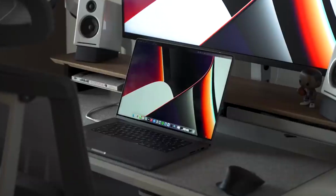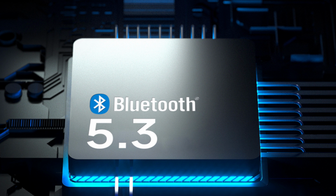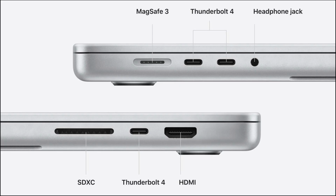Number 1 is the color-matching MagSafe cable with improved build quality. The Wi-Fi is now upgraded to Wi-Fi 6E. It is configured with the latest Bluetooth, that is Bluetooth 5.3. But the most important thing is it comes with HDMI 2.1, which is the most talked about aspect of MacBooks.